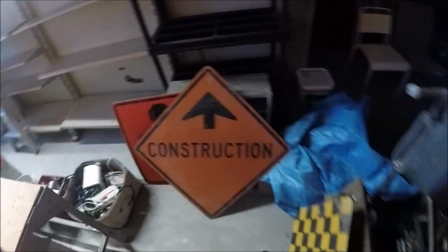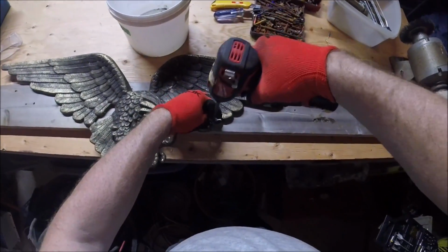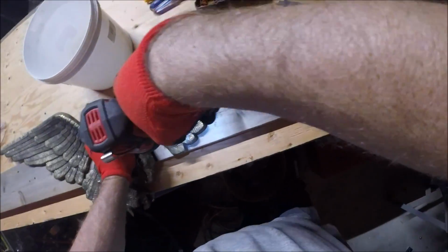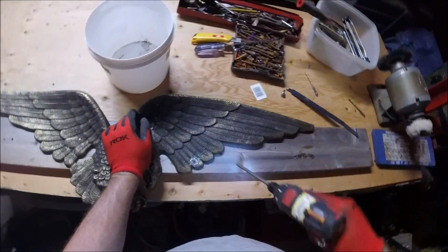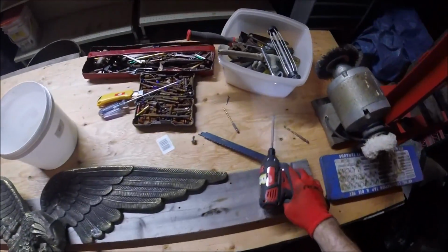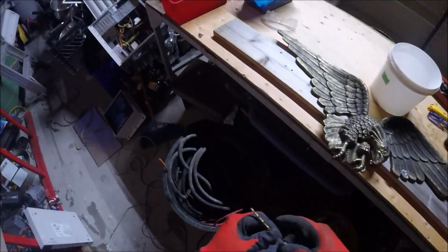Okay, I'll keep washing these off. Some are really dirty. Okay, got this Eagle here. It's actually pot metal. It's not copper, but it's missing some screws. It's broken actually. Someone's drilled some holes on it and mounted it on some wood, and I can display it. Right now, otherwise I can't do nothing with it.